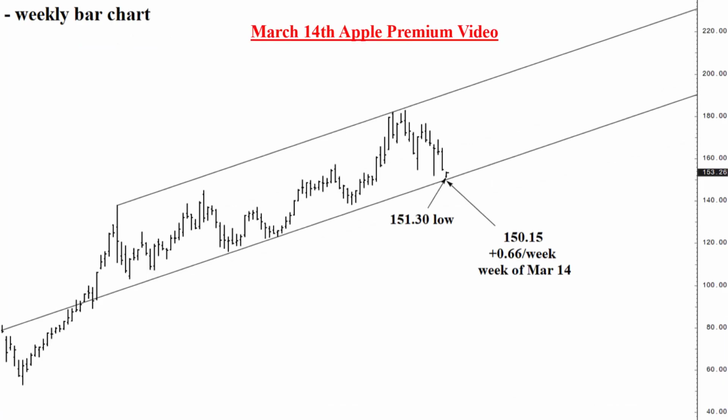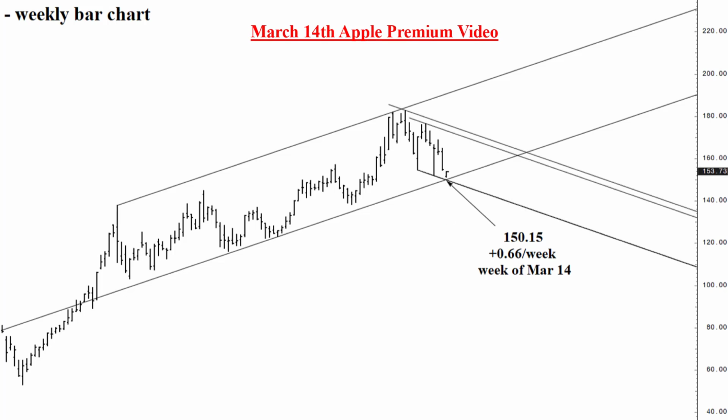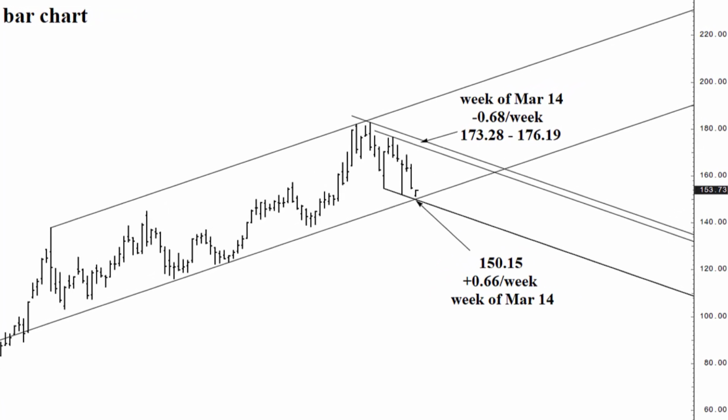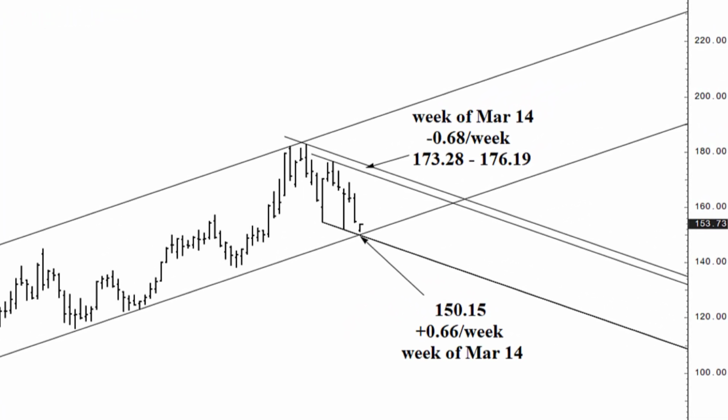Here, you've got the low so far this week at 151.30. The next test to the upside, and I think this area is actually in reach over the next 3 to 5 weeks, say by the end of April. Volatility is relatively high in this. We do have weeks where it contracts considerably, but we have these wild weeks in Apple. And so it could, in short order, within 3 to 5 weeks, reach up to these channel tops, this band of resistance, the top of which is 176.19 this week.